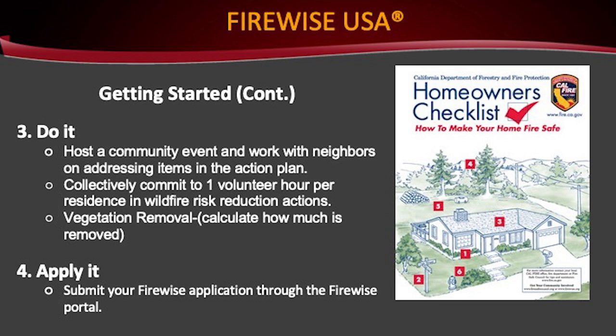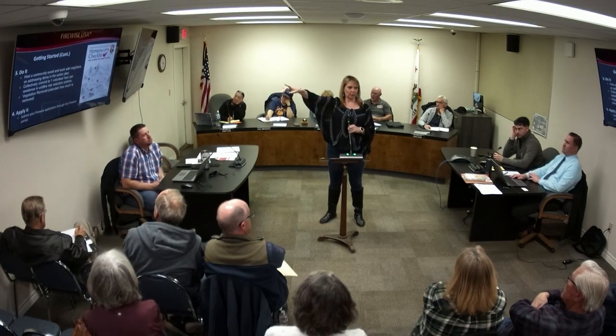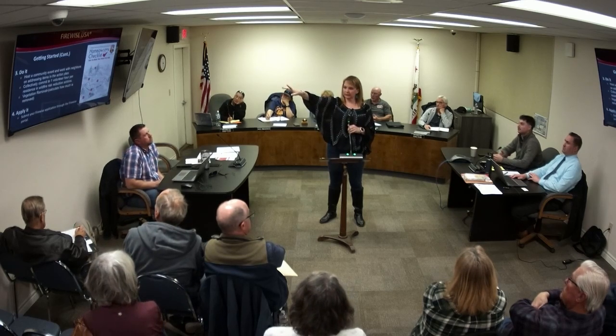So then you're going to do it, right? You're going to host a community event. So you have your committee together, get all your neighbors together, have a barbecue, and you're going to collectively commit to 1 volunteer hour per resident in the area. So say you have 10 homes, right? Joe in the middle doesn't want to belong. Okay, you just have to make up for his 1 hour. So he doesn't want to belong. That's okay. You make up for his 1 hour, which we all know we're doing more than 1 hour, right?